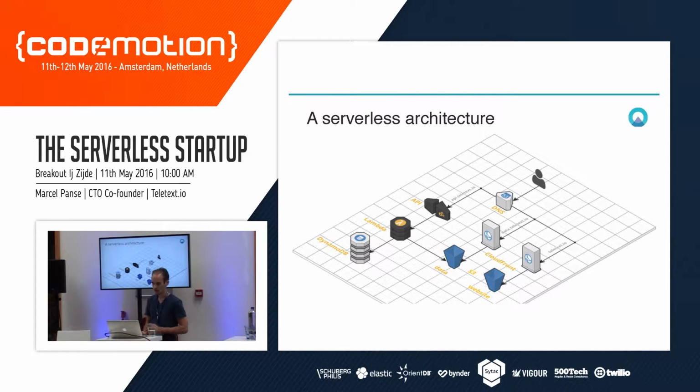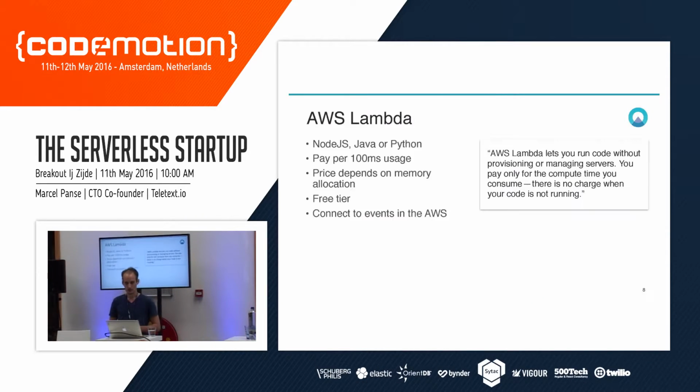So let's start with the Lambda functions, because that's basically the core of the product. That's the most important part. According to Amazon, they explain it as: Lambda lets you run code without provisioning or managing servers. So you literally don't have any running instances. You just have your code. You upload your code to the Lambda function, and then Amazon will provision the service for you.